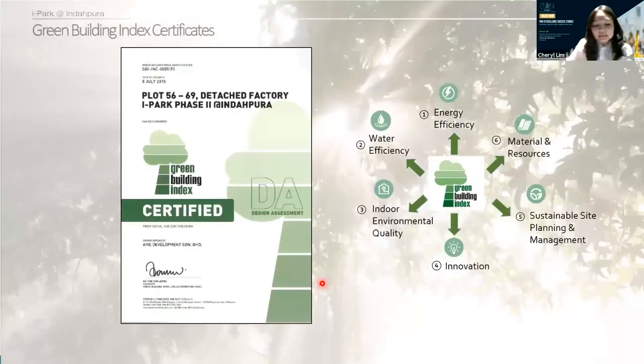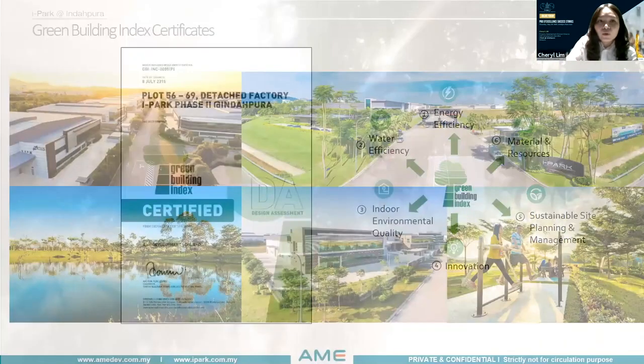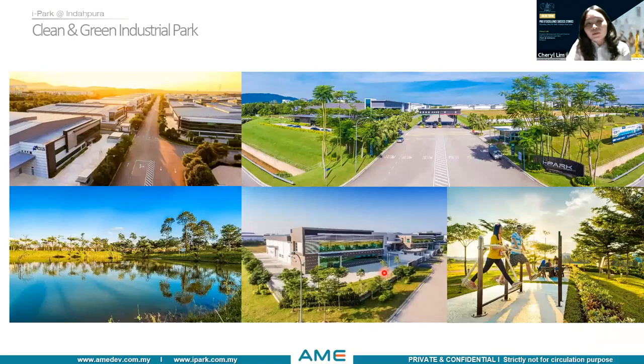So with all the detailed design planning and material selection, this is also why we are in compliance with the Green Building Index certification. There are a few criteria to meet, as we mentioned: natural lighting, material selections, also rainwater harvesting, and also recycling materials that we're using. So this is basically the elements under the Green Building Index. So we're also providing a very comfortable, clean and green industrial park development over here.